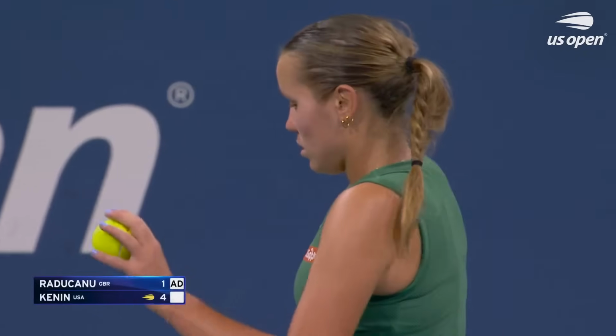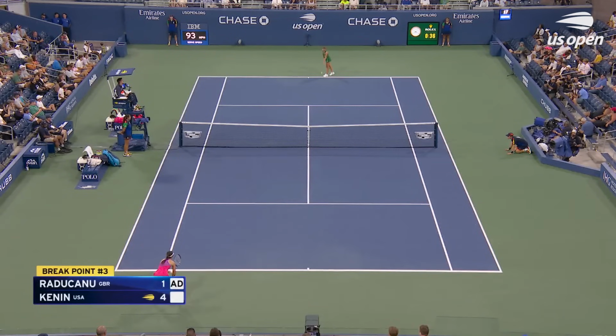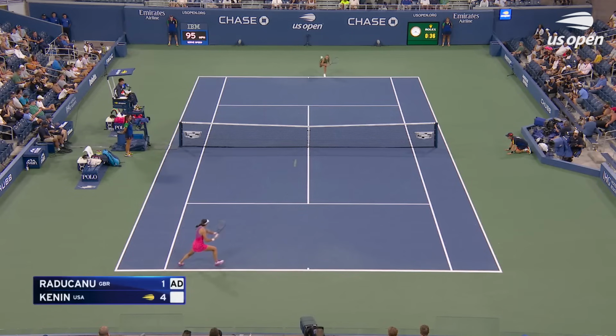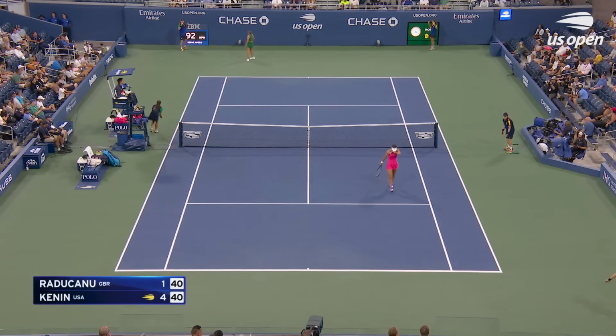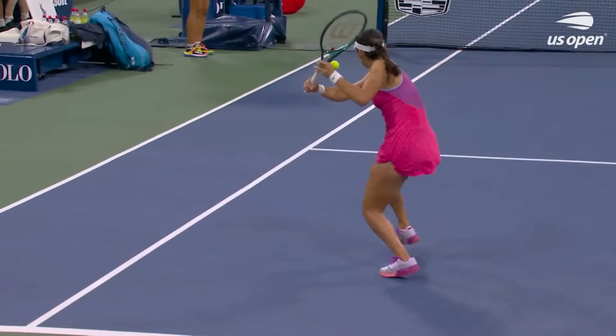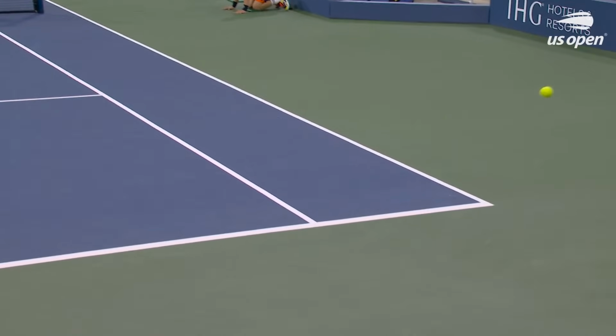Advantage, Raducanu. All right, Emma's got another chance here. Raducanu did well with the short ball. She played it deep into that forehand corner. I mean, that's just an amazing example of the hands that Kenin has, able to pick that up on the rise and just flick it cross court.